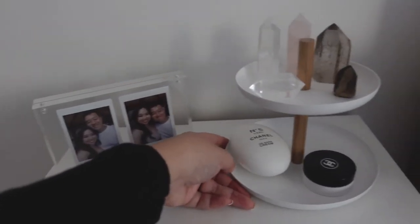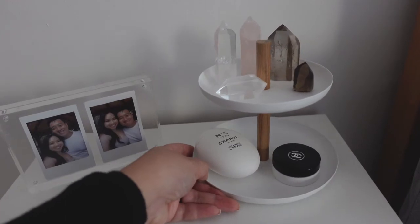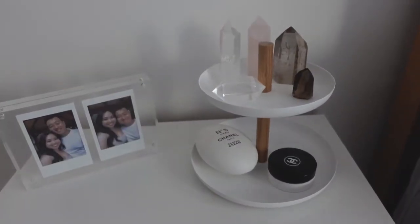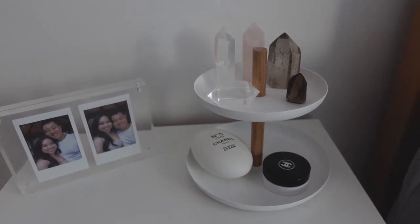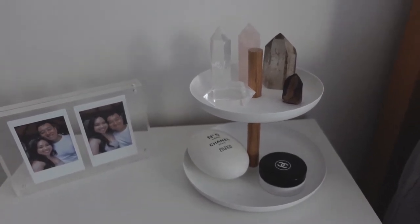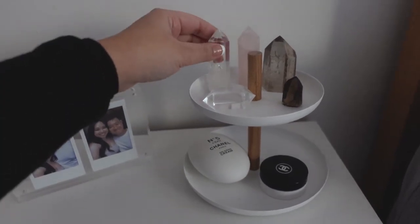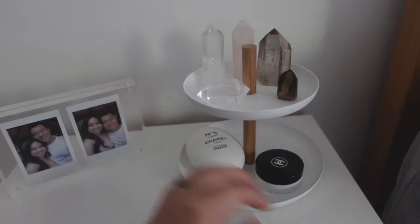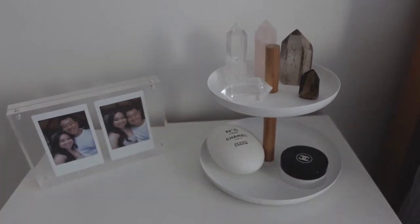And then we have this accessory stand. This was also from my collaboration with Yamazaki Home. In most of the inspo photos, this was actually used for jewelry, but of course I wanted to keep things a little more simple. I have some of my favorite crystals on top, and then some of my Chanel essentials, hand cream, and lip balm on the bottom.